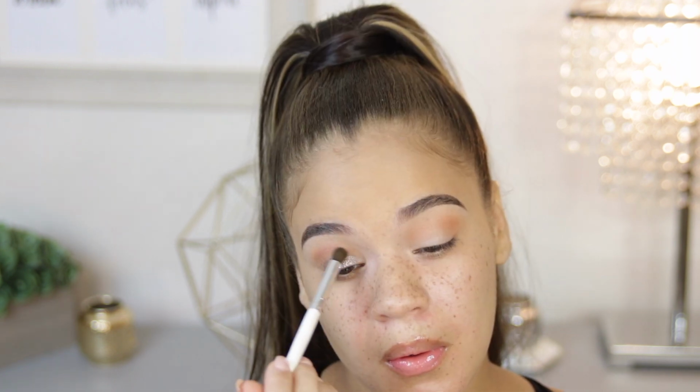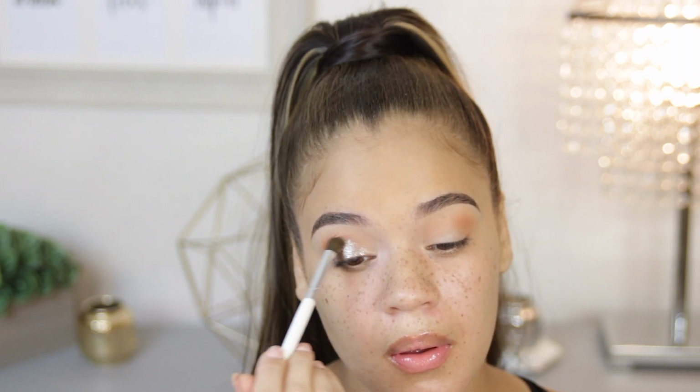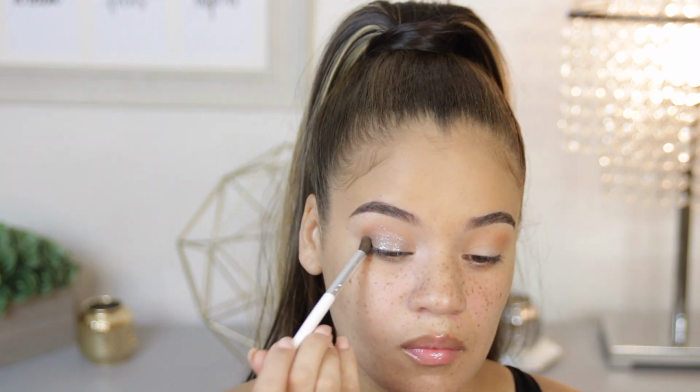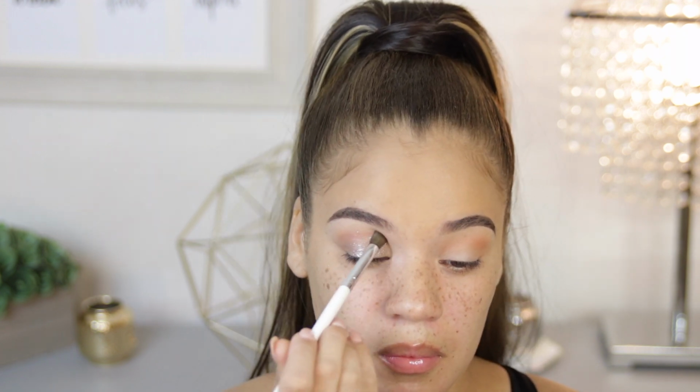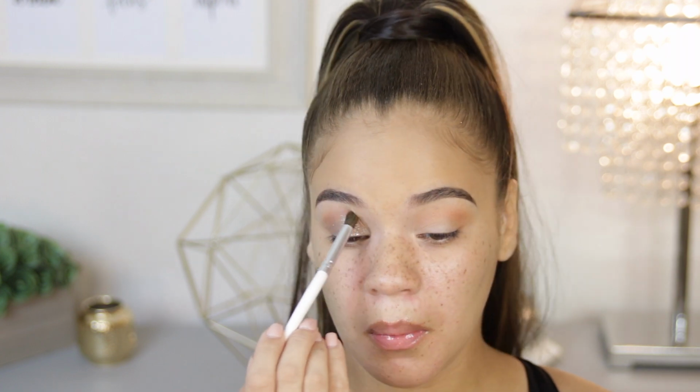How you guys saw it, I patted it in there, and then I took a blending brush, and I'm just going to push that product up until it becomes kind of like an iridescent pixie dust. I don't want it to be a very focused glitter. I want it to fade into little dusty glitter particles all over my eye. So I'm using a blending brush to do just that.